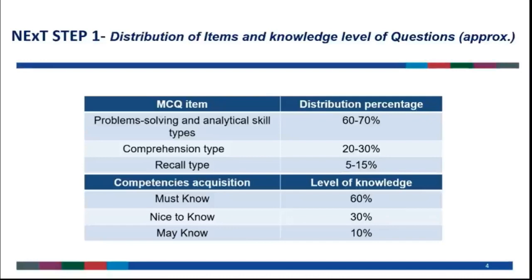So the must-know questions will form the main component: what a doctor should know when he is going to be a doctor in the community. It means you must know these pieces of information as a doctor. That kind of question will form about 60%. This will give you a fairly good chance of passing the exam if you know this.